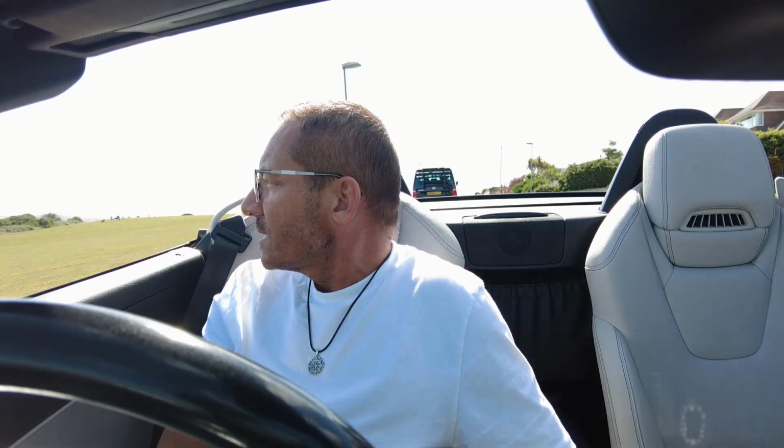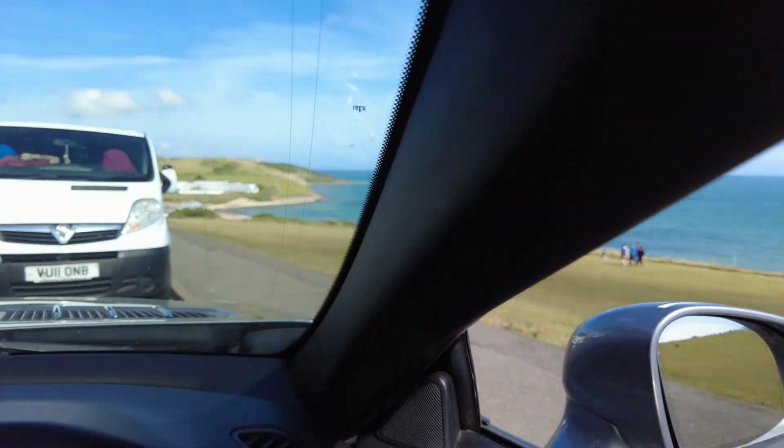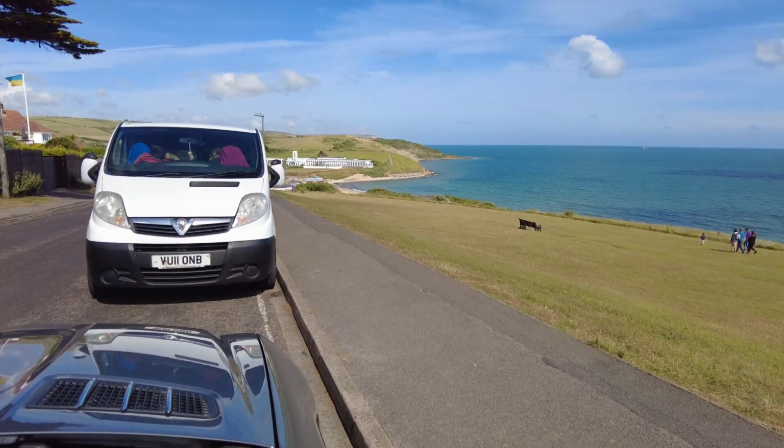Beautiful Bowlease Cove, beautiful place, it really is. I love coming here. And I'm going to show you what it's like. One second, let me just get the camera, show you what it's like here on Bowlease Cove. One second. So here we are in Bowlease. Going to try and take some snapshots down there.